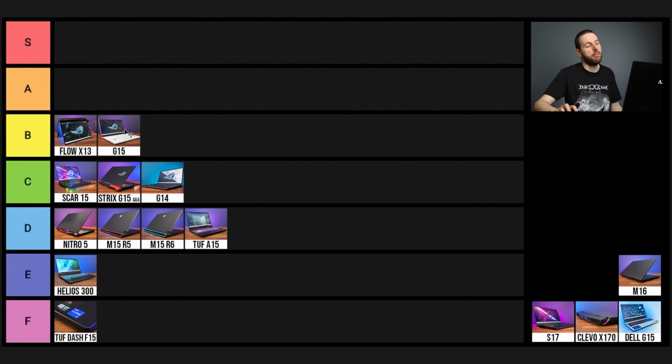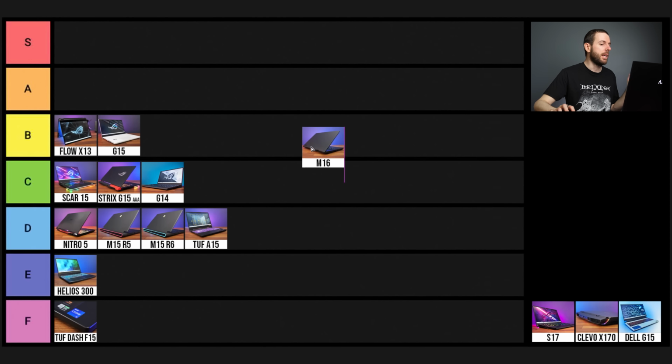Now again, this is another ASUS laptop that's missing the camera, so that might make it an automatic F tier for some. For me, I don't really care, so I think I'll leave it as B for now, but I could also see these things starting to add up, and perhaps it could be a C. But at the same time, I do also see this ahead of the G14, so I think I'll just leave it here for now.